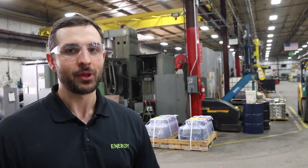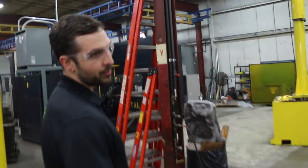Hi, I'm Jimmy Graham from Energy Manufacturing. We currently produce products for the oil and gas industry, as well as engine blocks for the performance aftermarket. We have a billet line, a cast aluminum line, and a cast iron line. I'll be showing you that today. This right here is the beginnings of our cast aluminum cell. We're going to be running a Gen 3 cast aluminum block for Mopar.